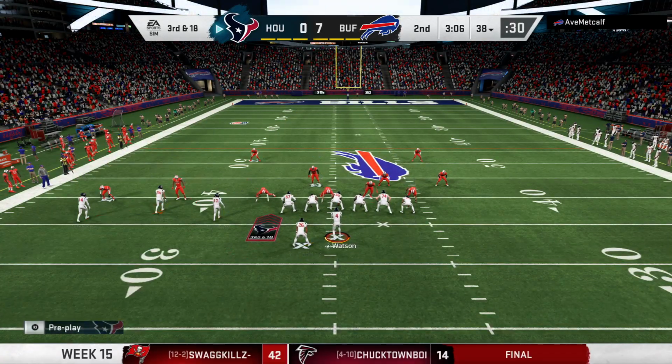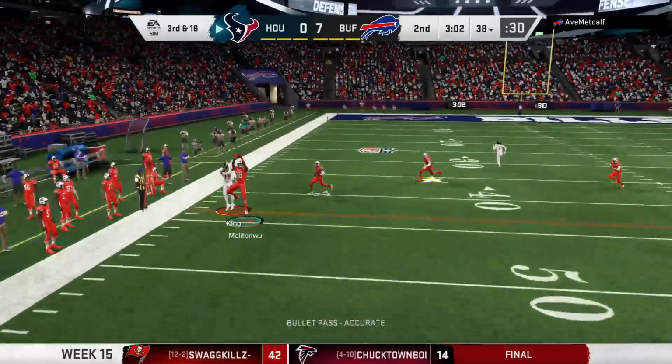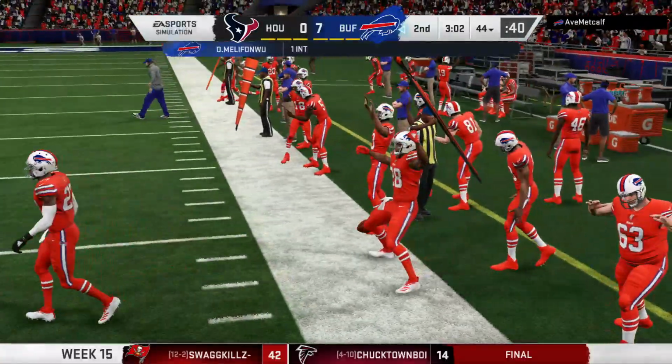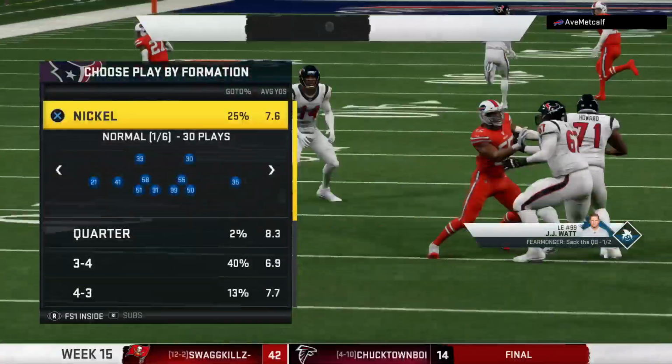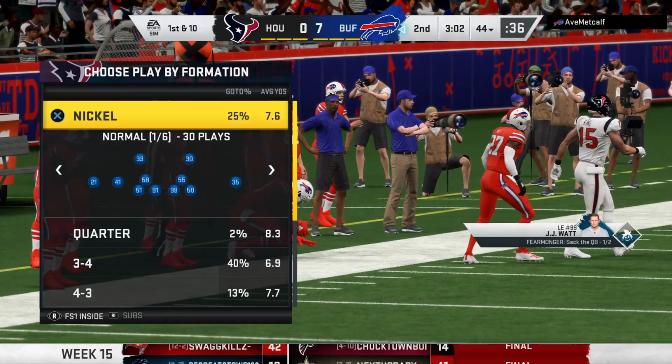An incomplete pass on that last play, and that means they'll need to come up with something here on 3rd down. And for the 3rd time here in this half, it's intercepted. Picked up by Obi Melifonwu. And his guys will take over at their own 44-yard line.